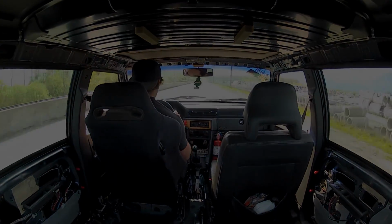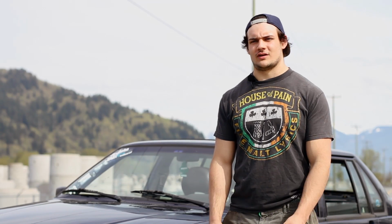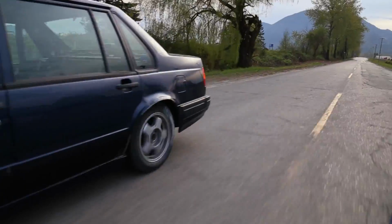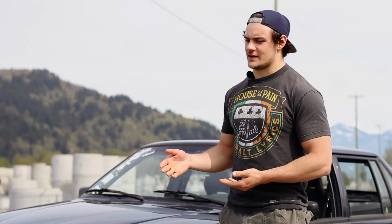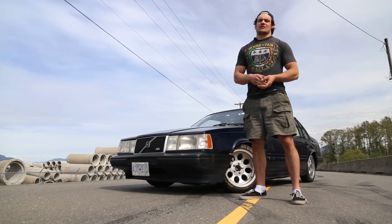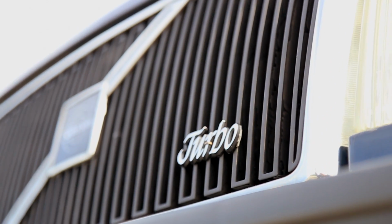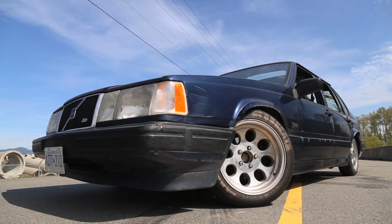Hey, I'm Colton McDonald, and this is my 1994 Volvo 940 drift car. I've had the car for probably 4 months now. I bought it off a buddy who actually sold the manual transmission swap to. So he ended up doing all that stuff. He put a bigger turbo from a newer Volvo in it, and so he wanted to sell it. I ended up taking it off his hands.